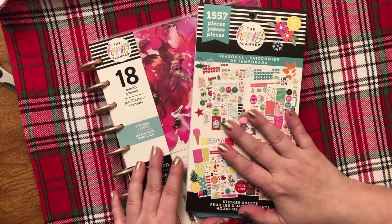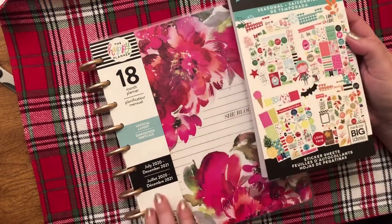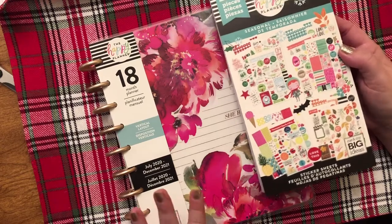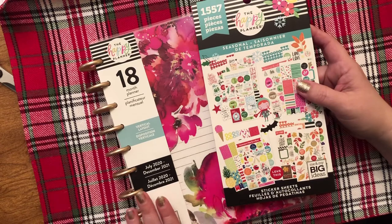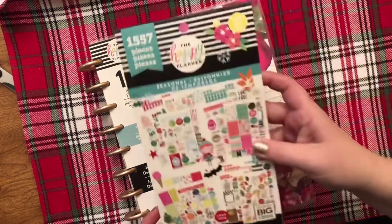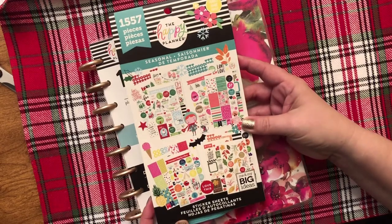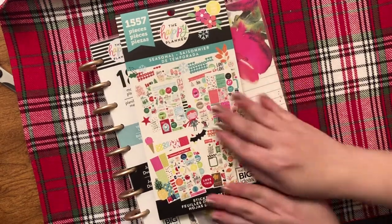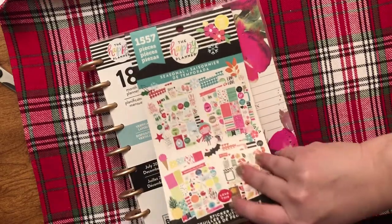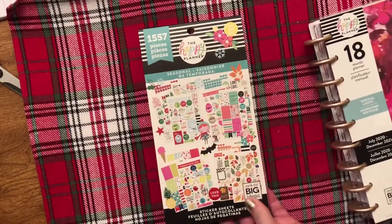Today I'm going to be doing a flip through of these beautiful gifts that I received from Nicole at Irresistible Magic. She sent me some beautiful items for my birthday, and I wanted to go ahead and flip through the planner and this gorgeous seasonal Happy Planner sticker book that she sent me. So we're gonna go ahead and go through with the stickers really quickly. And I'm gonna go ahead and move this out of the way for the time being.